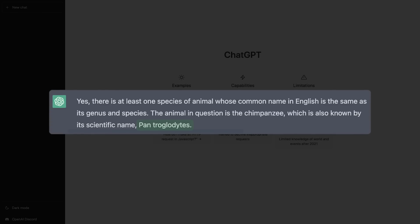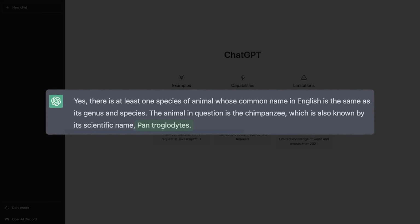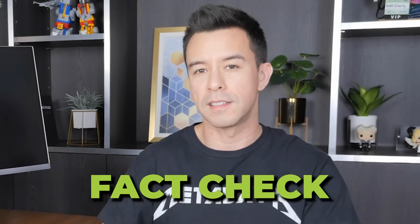ChatGPT said, yep, a chimpanzee's scientific name is Pan troglodyte. What? So before publishing, you need to recheck your content. Look for numbers and dates and do some fact checking to see if they're correct. In a 1,000-word article, it shouldn't take longer than a minute.